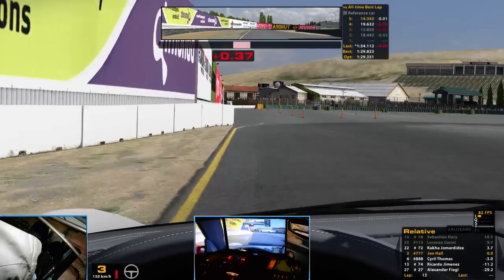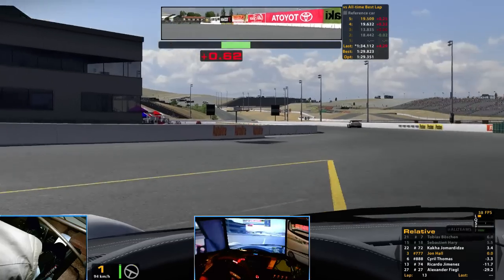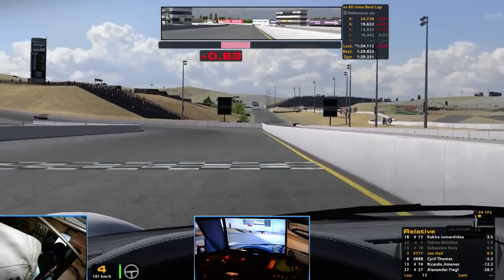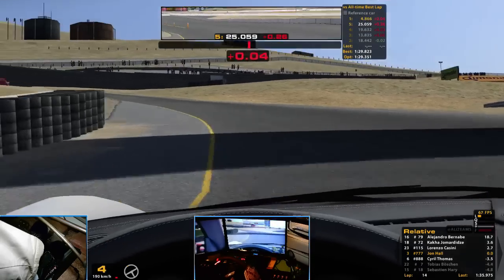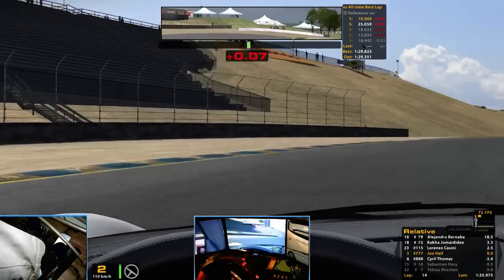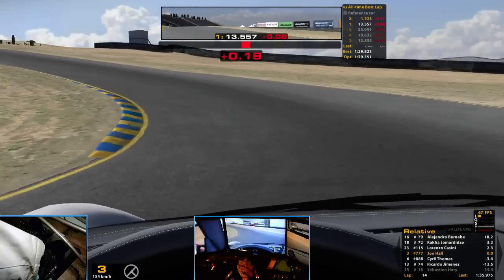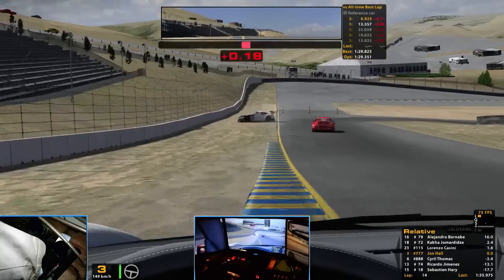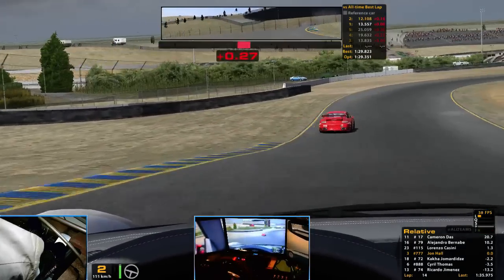But the whole more wing, less wing debate is really just the trade-off between corner speed versus straight line speed. If you're only losing a couple hundredths on the straight line, but you're gaining tenths in the corners, then it's pretty obvious you should go with more wing. If it's the other way around, it's pretty obvious you should go with less wing. It just takes testing, the time and effort to actually try the different wing settings and see what does better for you once you have a really good handle on the track.